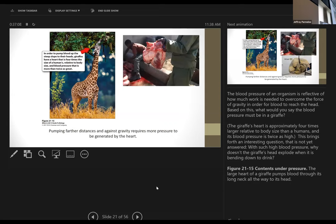I'm just showing you this giraffe's heart. They have huge hearts. I want a moose heart. Give me a moose heart, somebody. Oh yeah, that's a nice big heart to have in the lab.